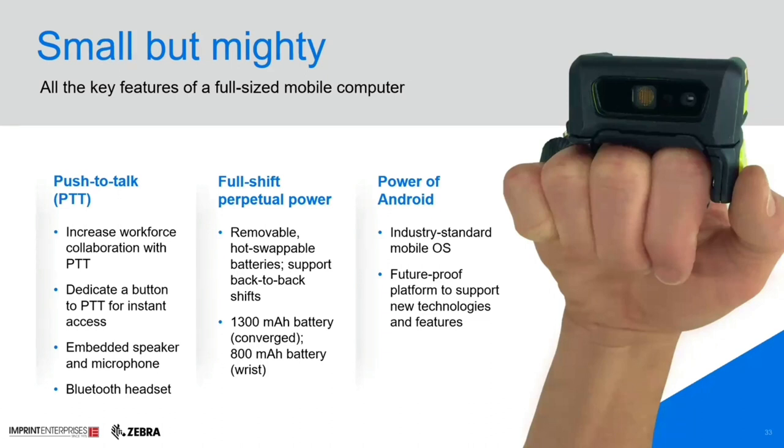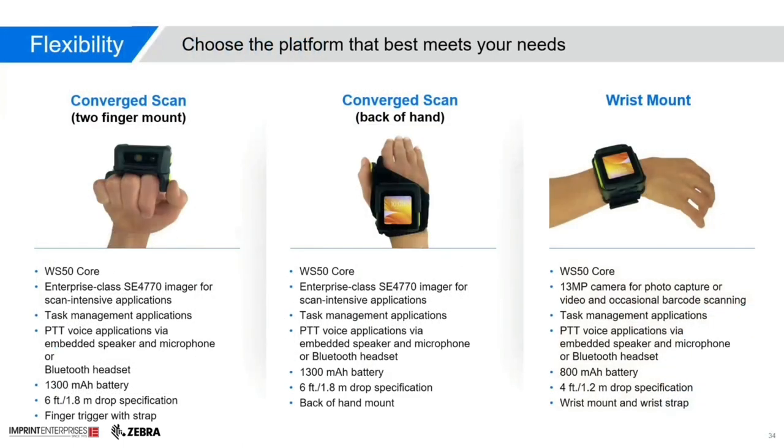So when you pop the battery out to replace it, the device isn't going to reboot. You have a minute or two to pop that battery back in and stay connected to the application and not have any downtime in that battery swap. And what's unique about the solution is that we have these two different offerings.